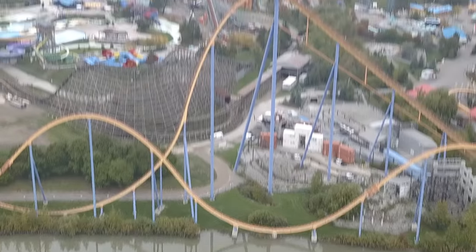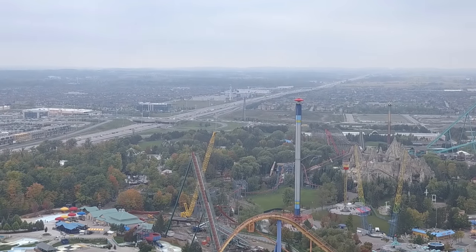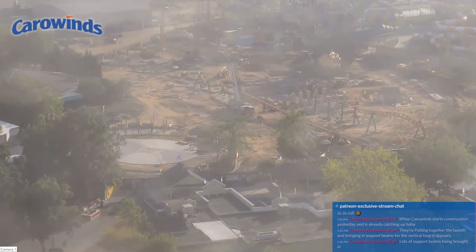So as you see, Wonderland's got the drop finally going up, and the remainder of this coaster is actually going to go in very quickly. So the lift and the drop are going to be completed pretty quickly. I would actually expect probably 2 to 3 weeks because there's really bad weather coming in. It'll probably be completed in 2 to 3 weeks moving forward now.